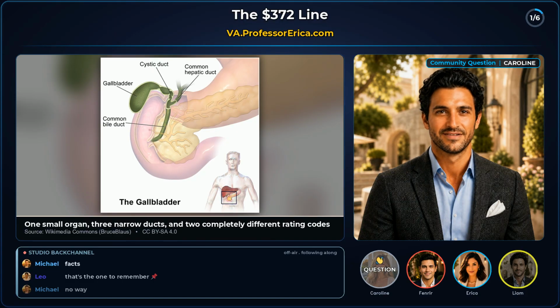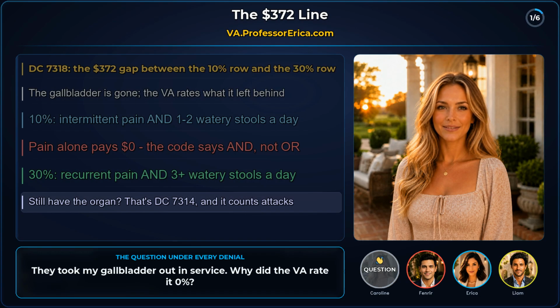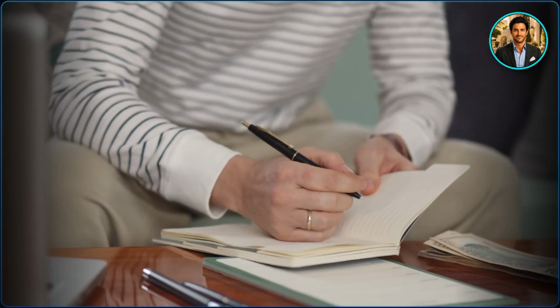Caroline, you've been holding one of these since this morning and it's still bothering you. Hand it to them. Reluctantly, because the answer is ugly. Word for word, they took my gallbladder out in service. Why did the VA rate it 0%? 0 is not a verdict on your surgery. It's a verdict on your file.